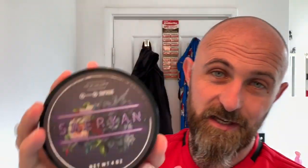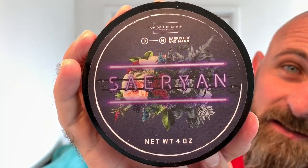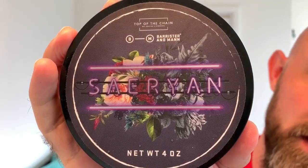Today I'm going to be using a soap which, on first smelling, when I purchased it, wasn't my cup of tea. I thought it was going to be too floral and just not quite my thing. However, I have used this off camera and to my surprise, I really enjoyed it. So the soap for today is, I believe, SAERYAN. I'm not 100% sure how to pronounce it.